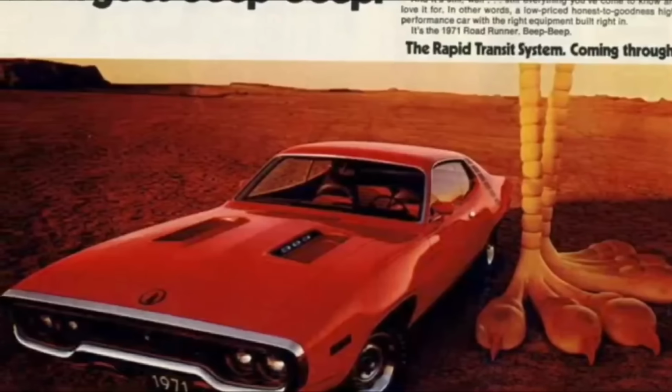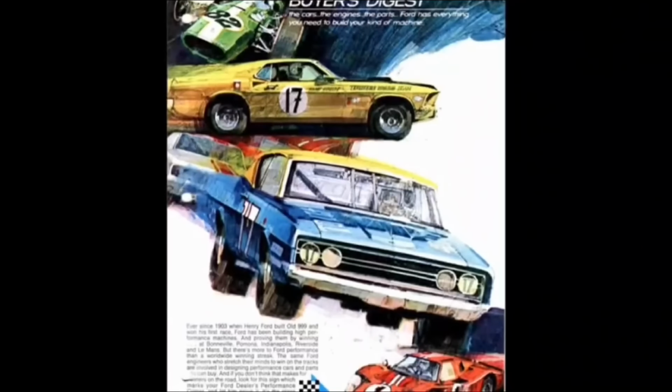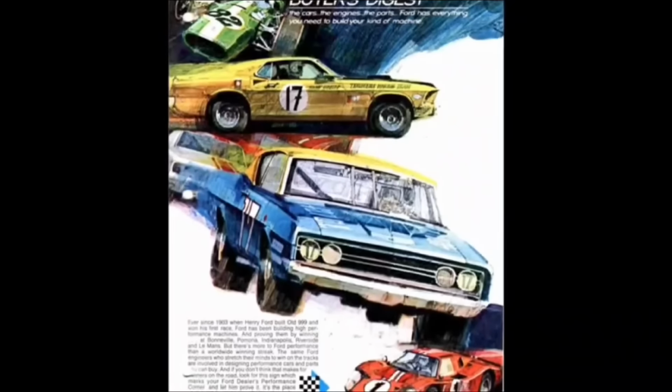They never wanted this race engine to be tuned down and lose its cool. With the 426 Hemi's reputation safe on the street, on the racetrack it was a completely different matter. In the late 1960s, things were heating up between Ford and Chrysler.